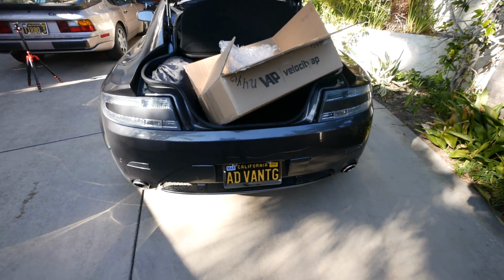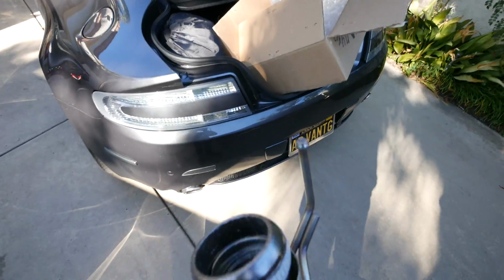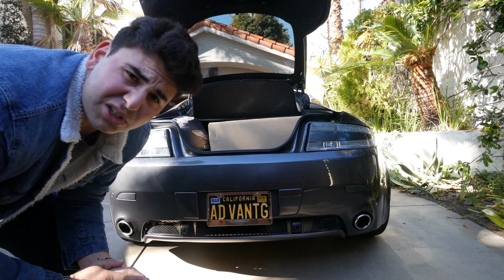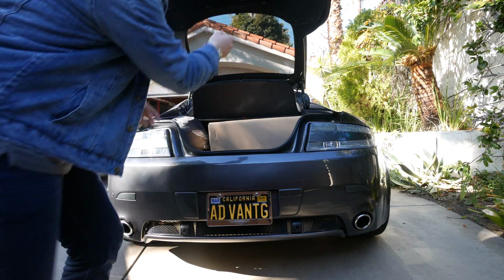And that's what's going to make this super loud because it's unrestricted. However, I am going to keep the cats on it so it passes smog and everything like that. But it's kind of a sexy little piece of metal here. Alright, so without further ado, let's start this up, rev it, and show you what it sounds like stock.